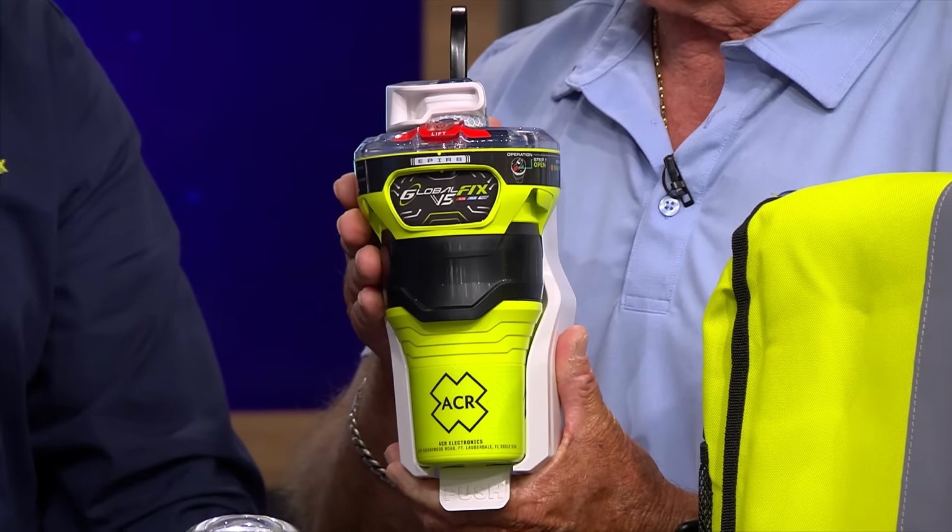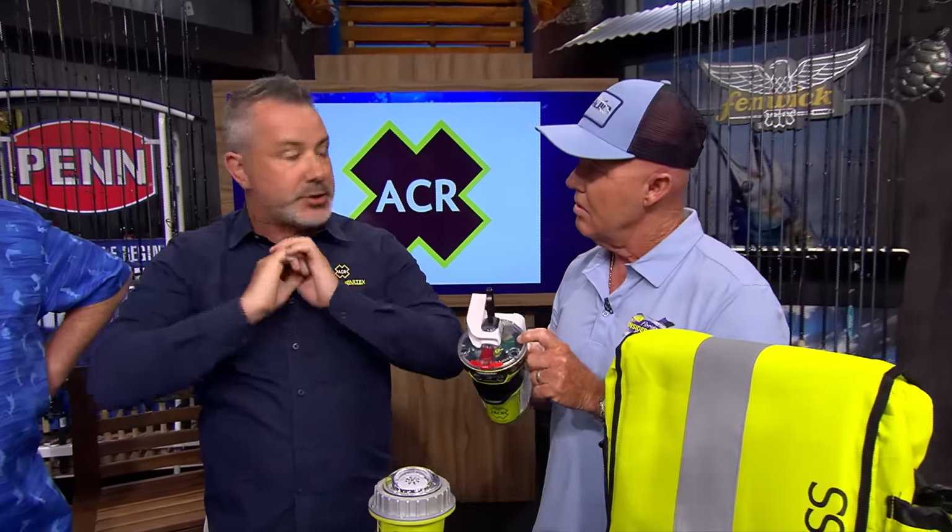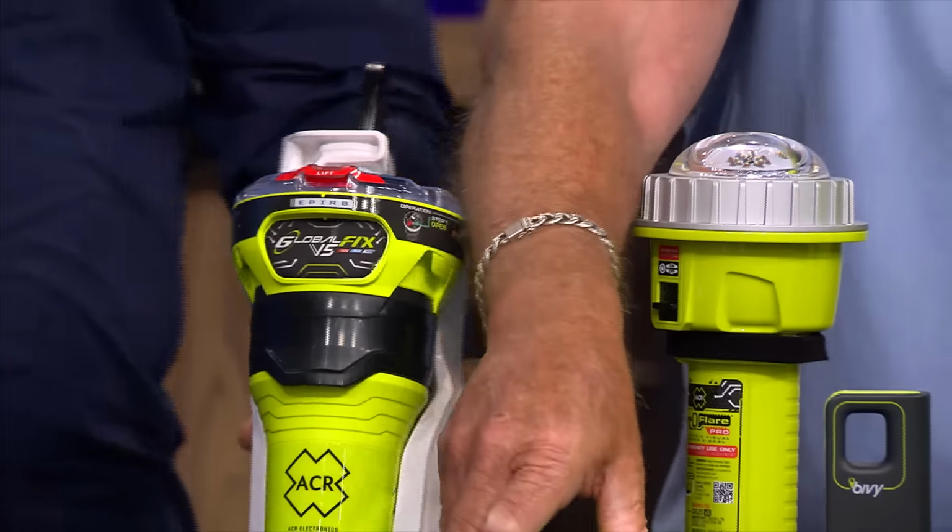So how do we know that they've received a signal? EPIRBs are mostly one-way devices. They're just letting everyone know where you are. But the newer EPIRBs have what's called return link service, where the Coast Guard and Search and Rescue will interrogate the beacon back, and all the red and green flashing lights will all of a sudden turn blue. Oh, so once they're blue, that's where your hope comes in. Yeah, you know that they've got you.